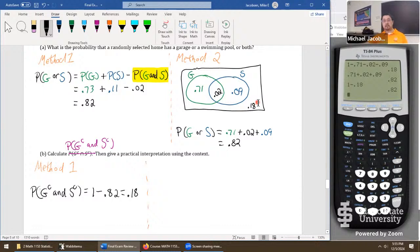But we could have just gone over here and met the two and just grabbed that number. So understanding and analyzing the Venn diagram, it's kind of weird to write this out twice, like I mentioned. It's going to be probability G complement and S complement equals 0.18. But let's maybe indicate we did this. We eyeballed the Venn diagram and just pulled it down. So that's the probability of having neither one of those amenities.